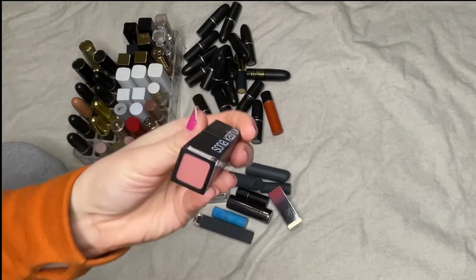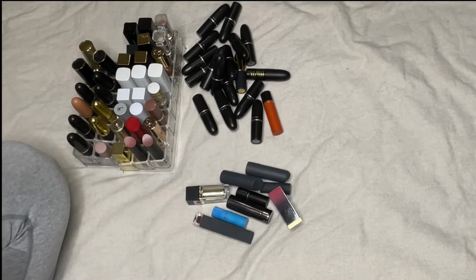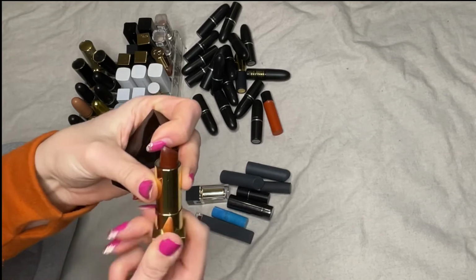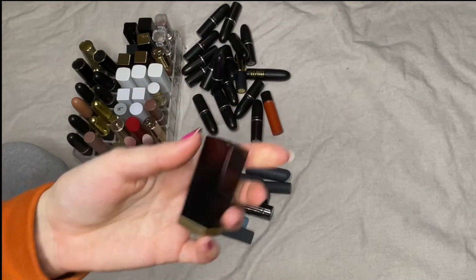Sonia Kashuk lipstick. I love this shade, but they don't make makeup anymore, so it's definitely years old. So passing on this one. A Kevin Aucoin lipstick that I don't reach for anymore, and it's probably a bit old. This one's called Blood Roses Noir. It's a deep brownish shade. I'm just never going to reach for it.